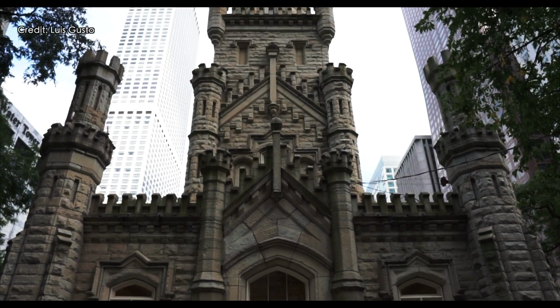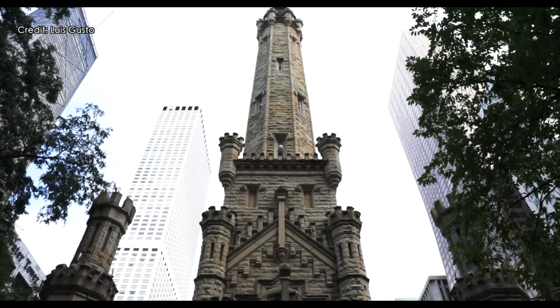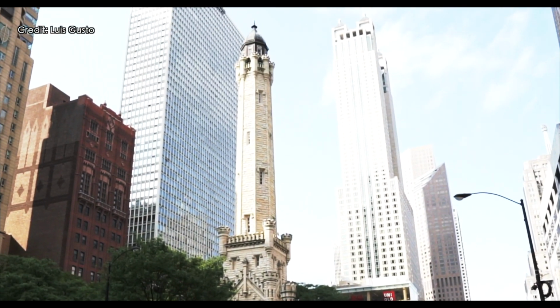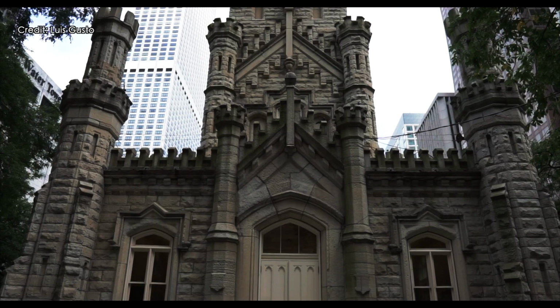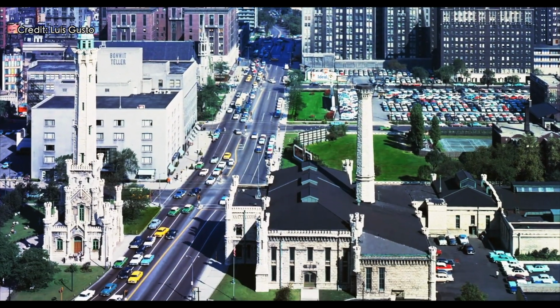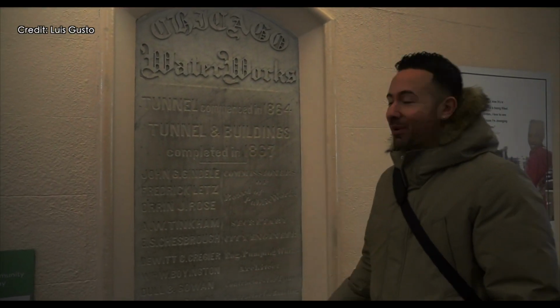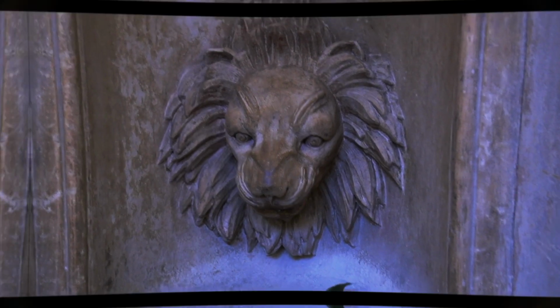In the many years that followed, the water tower has remained a symbol of Chicago, though it has had its fair share of opponents. Oscar Wilde infamously referred to it as a castellated monstrosity. It was also threatened with destruction when the city wanted to widen Michigan Avenue, but luckily for us, preservationists stepped up to save this beloved landmark. Today, you can visit both the water tower and the water pumping station, both for free.